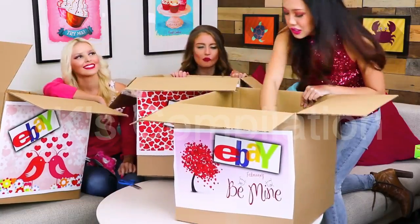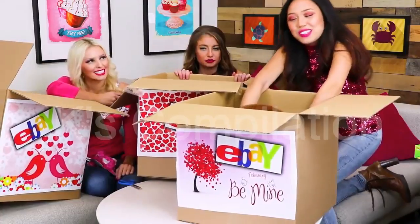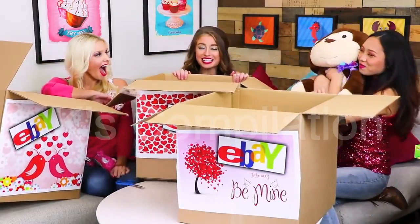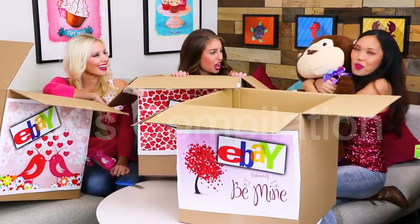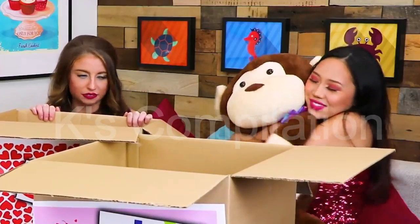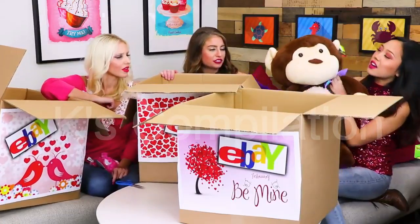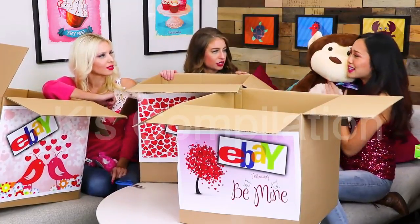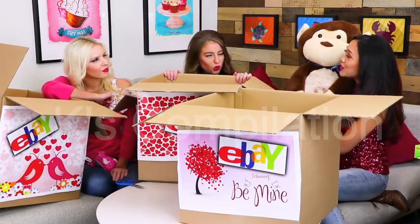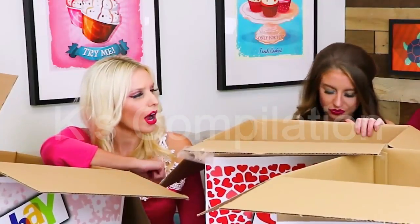I think this is the last one. What'd you get? Yeah, this is the first thing that I saw, but I've been saving him for last because look at him! That's a huge monkey! Oh my god! Date for Valentine's Day. I don't need anybody else. He's so cute. He's like ginormous. He's the same size as you. He's so soft. I don't have a name for him though, you guys. What should I name him? Ooh. What should we name him? That's a monkey for John.